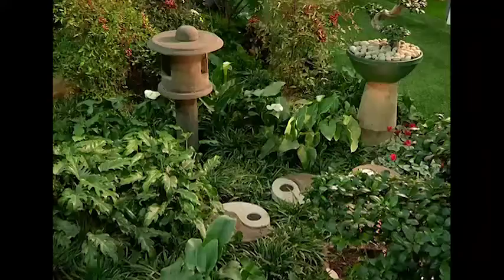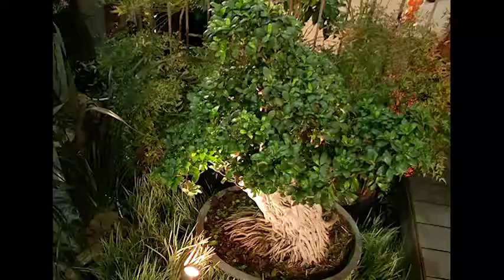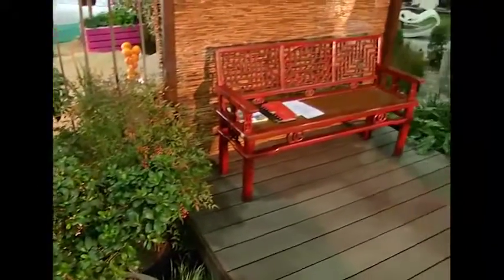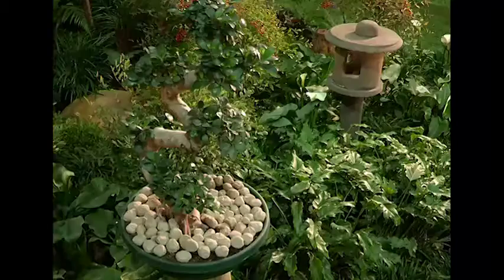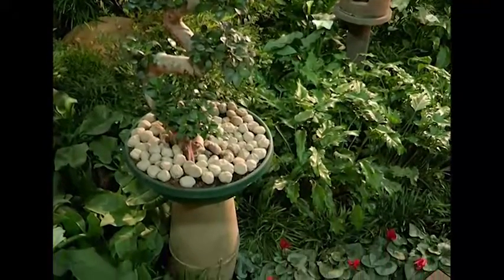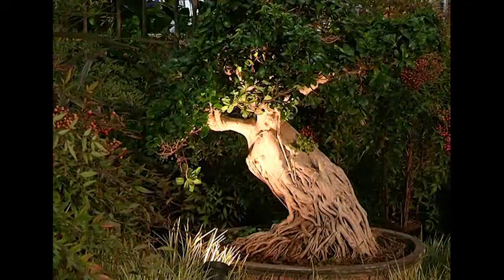In terms of the plant material that you used in the garden, talk me through some of that. Oriental gardening has a very simple line. The bonsais themselves are star performers, so we wanted to go with a low planting, not a lot of colour coming into the garden, so that the bonsais remain the feature. They stand out so beautifully, wanting to be the star performer in the garden.